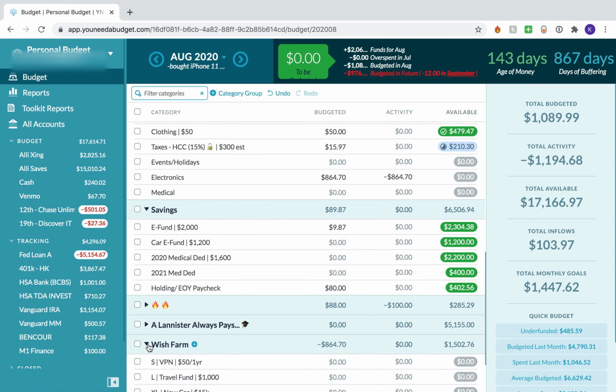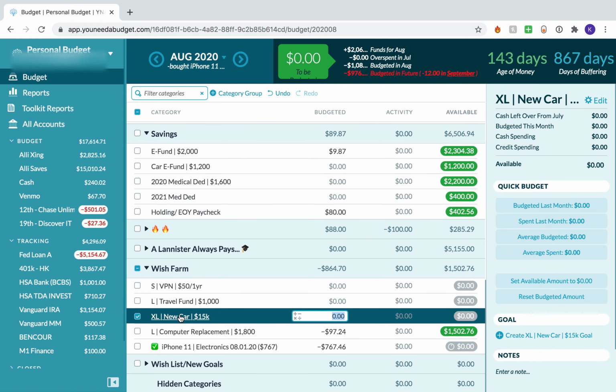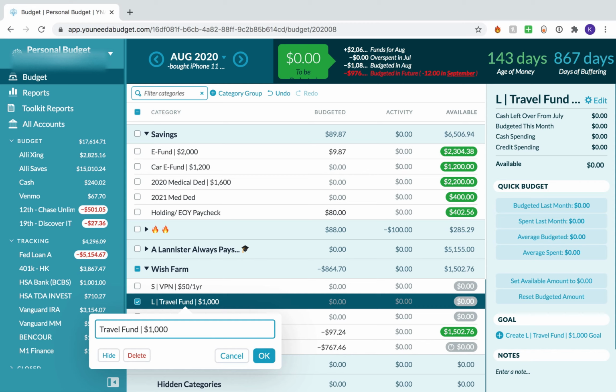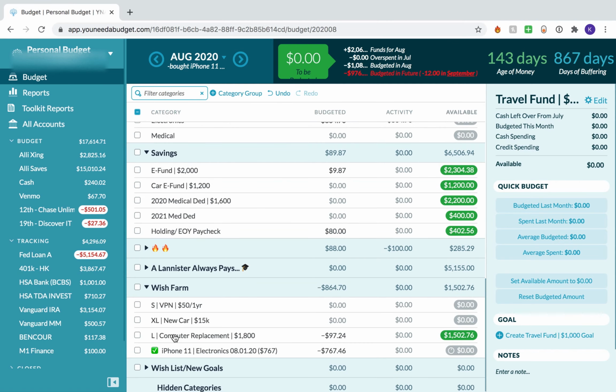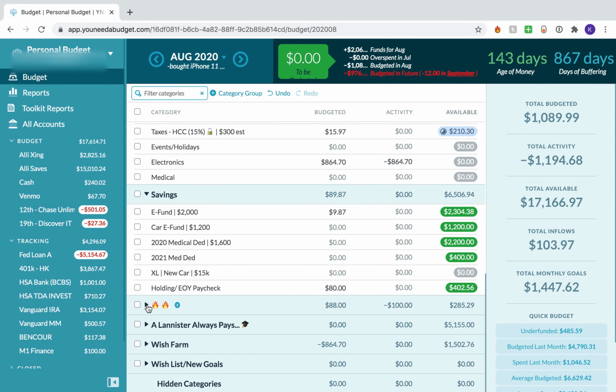After I finished paying off my debt last month, I moved some of the goals that were in this wish list category up to this wish farm, and that was the travel fund and the new car. Those are things that I'm going to be working on, but I don't want to keep them in the wish farm because they're not very specific wishes, like an iPhone 11, a new computer, or purchasing a VPN. They're going to be things that I'm going to be saving for a very long time. So I'm going to edit that, move the travel fund up to my sinking funds category, probably before taxes, and then take the new car fund and move that up to savings, because that's going to be something I want to see.